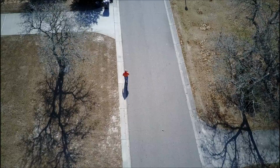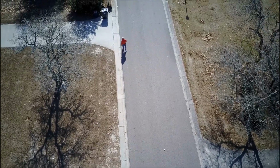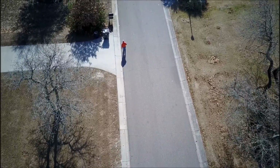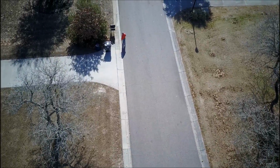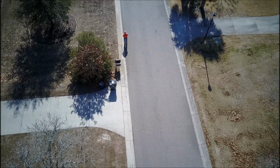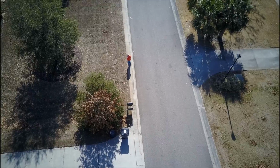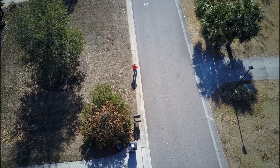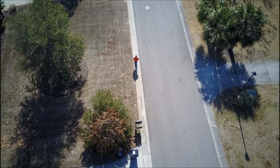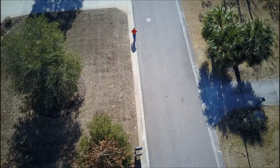When I returned and I switched out of this mode, the GPS went haywire on the Mavic, which was not a good thing, and I wasn't expecting that. So I had to fly it a little bit in what's called attitude mode, but it's really just means you're flying it without GPS and without that stability that you might be used to.